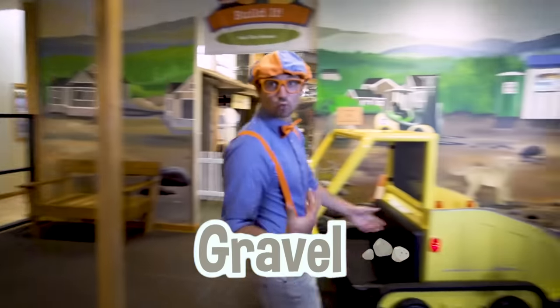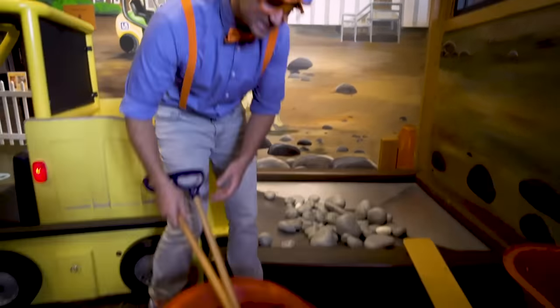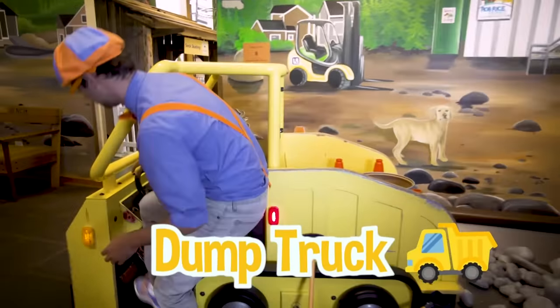That's what we need, gravel, to go inside the house. Yeah, the floor needs some gravel. Yeah, we're not gonna use carpet, tile, anything like that. We're gonna use gravel. So let's take this shovel. Yep. And first let's drive the dump truck.